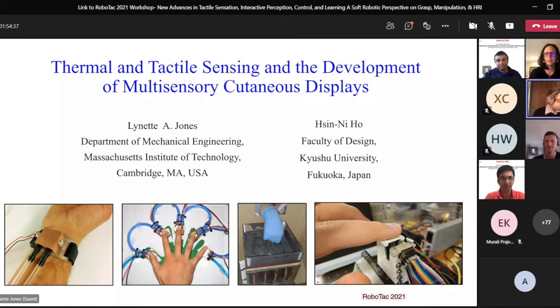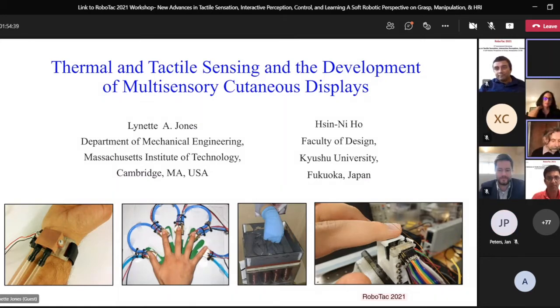Dr. Lynette Jones has been in the Department of Mechanical Engineering at MIT since 1994 and has been a senior research scientist in the department since 2010. Prior to joining MIT, she was a tenured associate professor in the Faculty of Medicine at McGill University, Montreal, Canada.